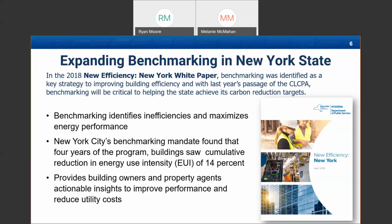And when we look at the benchmarking mandate that's happened in New York City, they've seen a 14% reduction in building energy use intensity over the past 4 years, basically proving the value of benchmarking. So I recommend proposers read the sections regarding the benchmarking to better understand how the state plans to benchmark and improve efficiency. The New Efficiency New York white paper is a good paper to refer to.